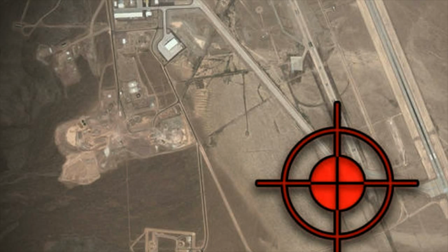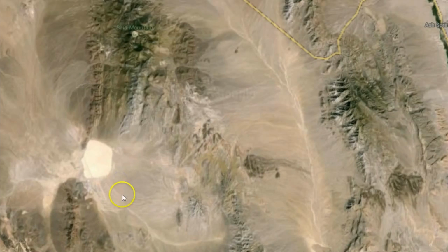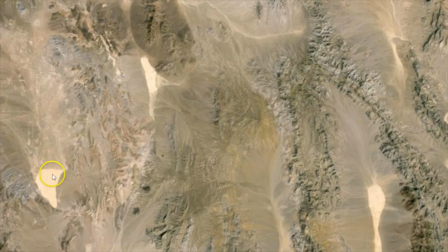Exclusive looks here. And I want to show you that here, this is where Little Alien sits. And this is the road you would go down, hit the access road over here to get up onto Tikaboo, right here to look down into Area 51. S4 situated right down here.